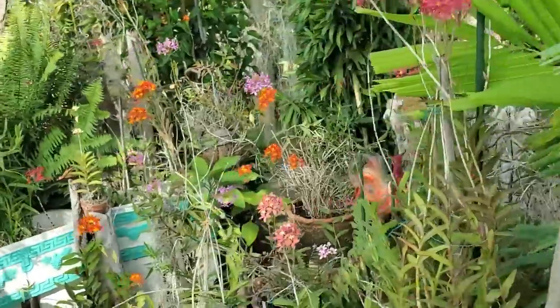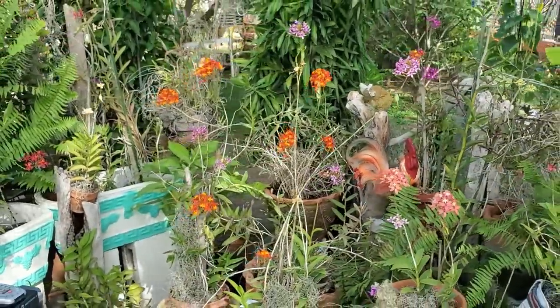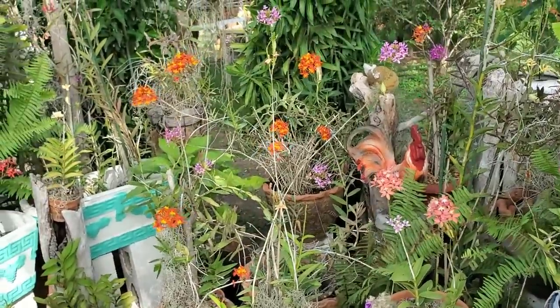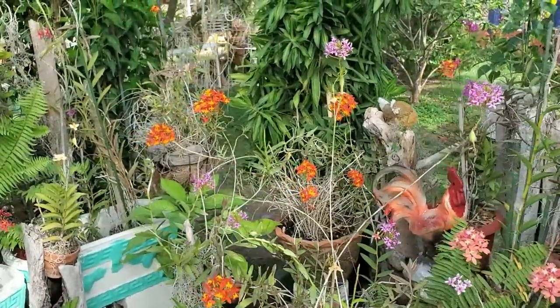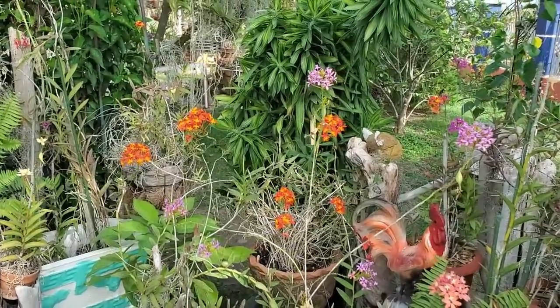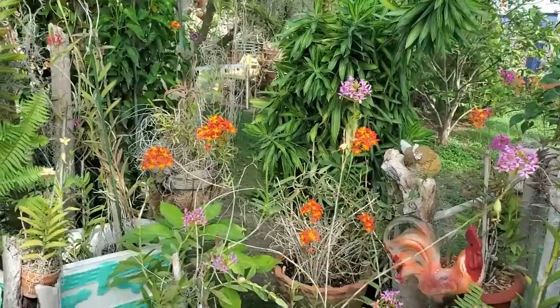And I saved the best for last, guys. I saved the best for last. What am I doing differently now in terms of growing my Epidendrum orchids in comparison to what I was doing way back then and killing most of them?